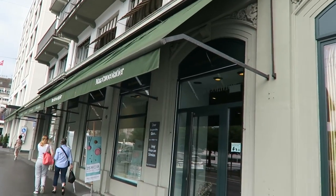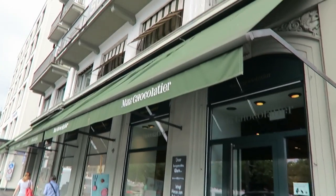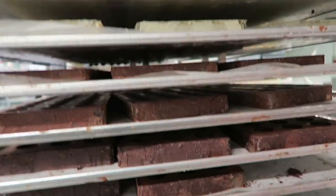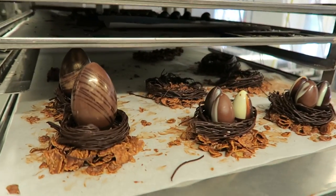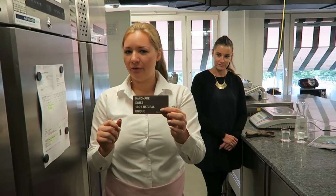This is where we're going to do the chocolate tasting. Max Chocolatier. So we're entering the chocolate laboratory. All the chocolate from Max Chocolatier is made here. Oh my gosh, oh my gosh, oh my gosh. Wow. What is this? Oh, wow. And they are just preparing the Easter eggs for a photo shoot. So freaking pretty.